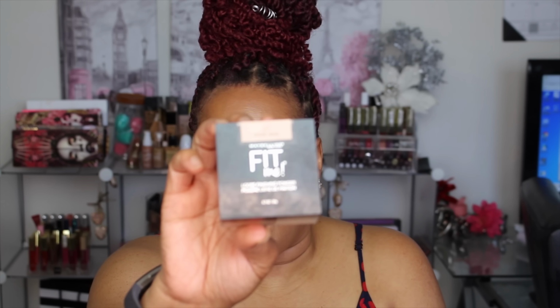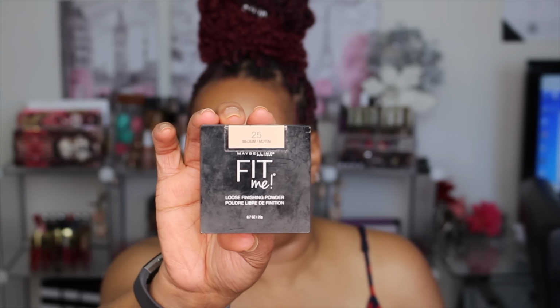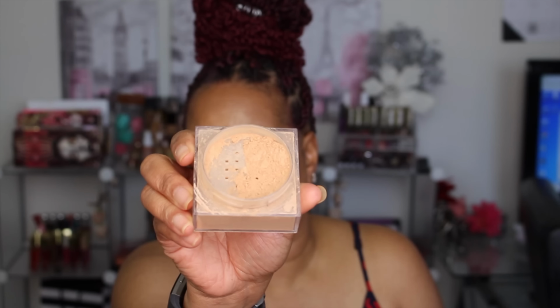So the next product, setting powder. If you have dry, mature skin like me, a lot of times you kind of stay away from setting powders. If you have normal to oily skin, you want a setting powder to set your final look, your makeup, especially on hot summer days, or if you sweat, your makeup will not run everywhere. That's the purpose of a setting powder. I'm using the one by Maybelline Fit Me, and it's number 25, medium. I also use medium deep sometimes, number 30, but today we're going to use medium. It's a loose powder. Let me just show you.